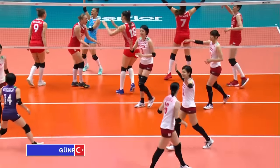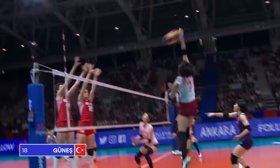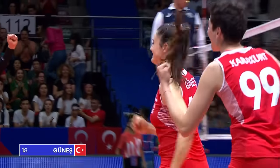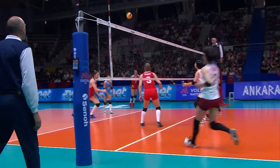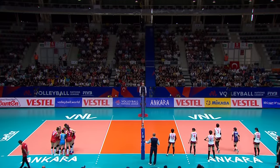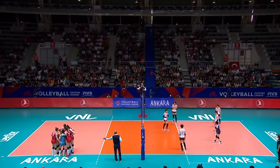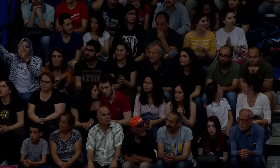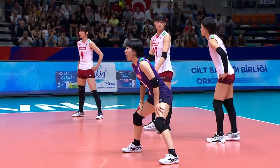Well, Gunes, right from the start of this match, has found her rhythm, found her range on the spiking side of the ball, on the blocking side of the ball. She's doing absolutely everything, and isn't she ecstatic about the performances that she's delivering so far on both sides of the net? Absolutely terrific start to this match. First technical timeout arrived at in less than 5 minutes of play.